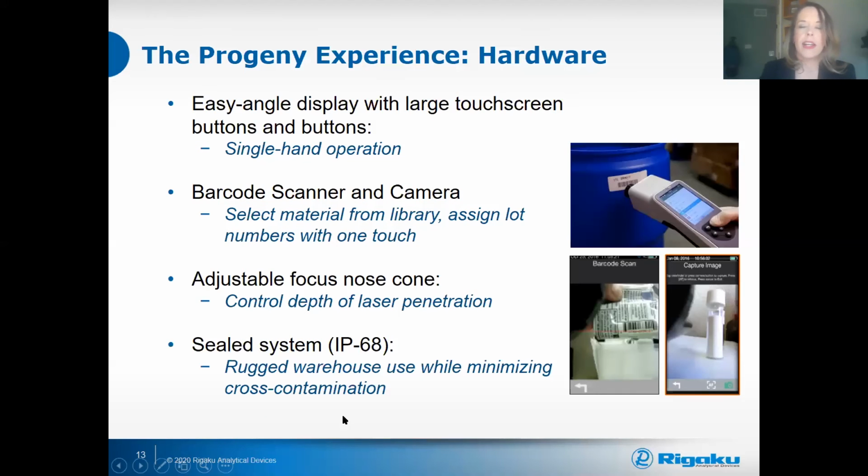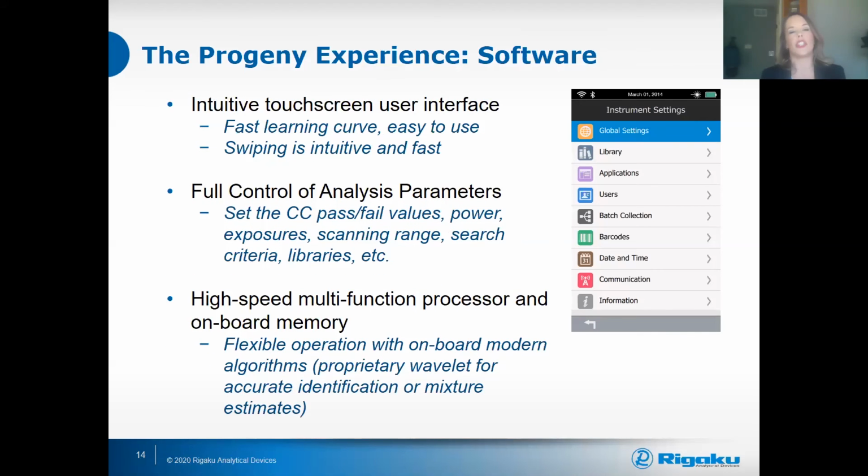To look at the software, it really is a huge advantage when you're talking about Progeny compared to alternative solutions that are out there today. It's a really intuitive solution. We offer a touch screen that allows a super fast learning curve. Swiping is how we all function in our day-to-day, right? When we use our phone, we swipe left and right. Well, that's exactly the experience that Progeny allows you. When you're on a screen and you want more information, a simple swipe left or right will often reveal the spectrum, and the specific information about the scanning parameters used to collect the information, all sorts of good things.